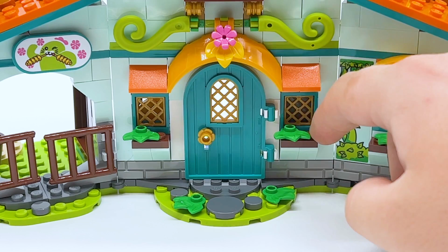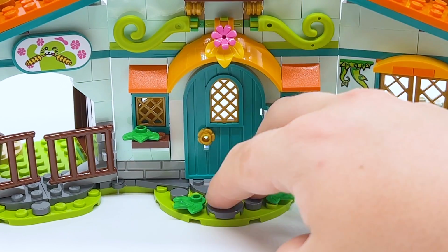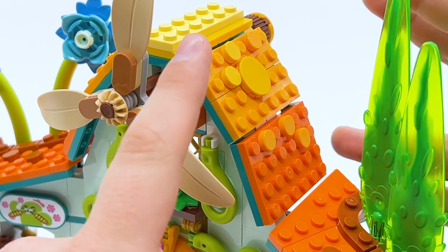But other than that, there's just more of those windowsills with little plants growing off of them. Not too much else to say on this part. Oh, I almost forgot to mention the roof here too. The shape of this is incredible.